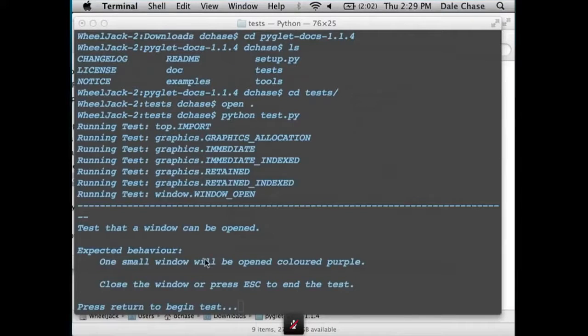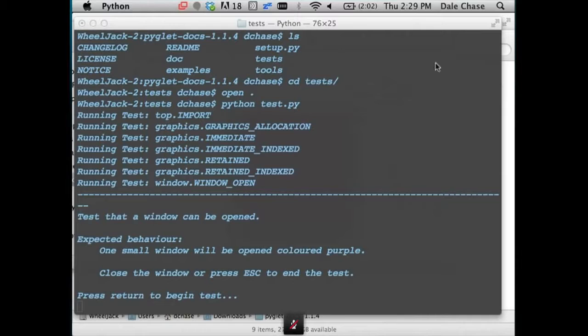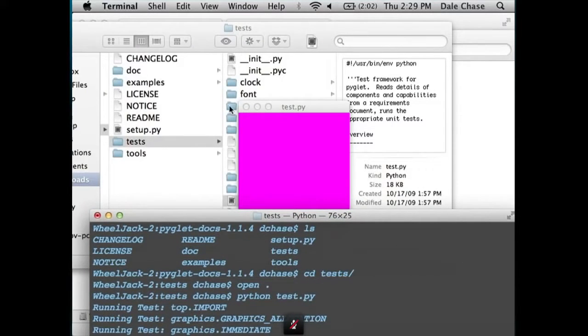It's going to create a small window, colored purple, and that's the beginning of the test. And so we'll see what happens. It looks like it opened up behind, but there it is. Hi, test. So all it's doing is showing that it can actually use your graphics subsystem.